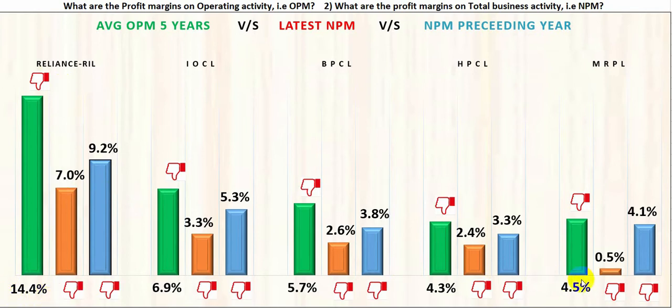In fact, all of these values are low for all of these companies. But now we have to consider that as a sector, these companies don't enjoy very high margins on their sales because they work on volume rather than profit margin. RIL's OPM of the last 5 years was 14.4%, the highest in the group. IOCL had an operating profit margin of 6.9%.